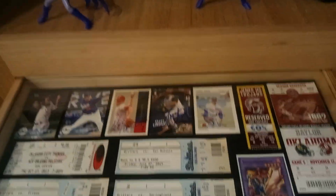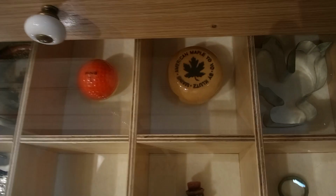Souvenirs. American Maple Yo-Yo. Look at those old time glasses. You know, people would wear these today. You remember the Chinese jacks? I think that's what those are. Oh my gosh, look at this old time staple. Oh, that's funny. You know, people wear those today. They saved a bug. It's a locust.